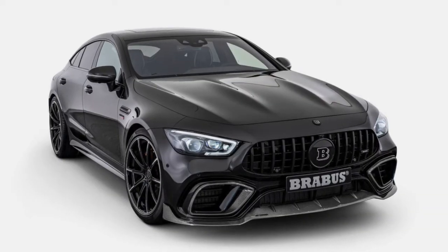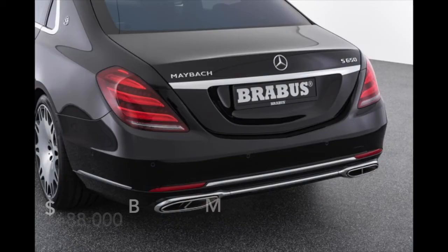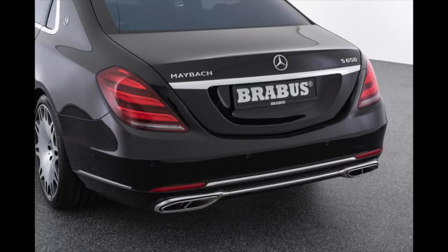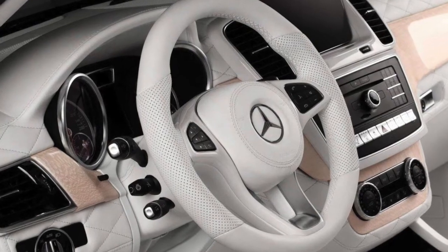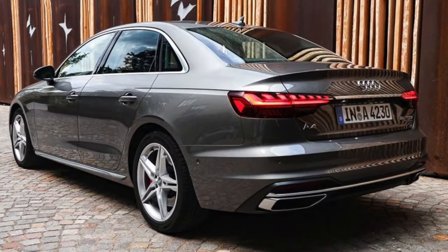So, I guess I got a $413,000 Benzo. But you know what? I also got a $688,000 Benzo Maybach with even bigger rims and even bigger fenders and even nicer interior. The interior of that Benzo costs the same as a new Audi A4 2020. That's 50,000, 40,000 some places, 27 if you live in the US and don't pay tax on it.